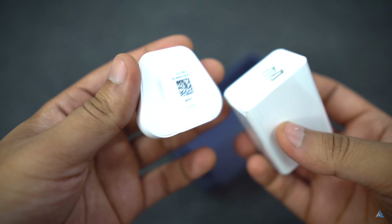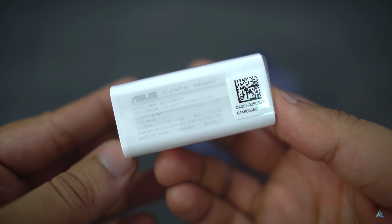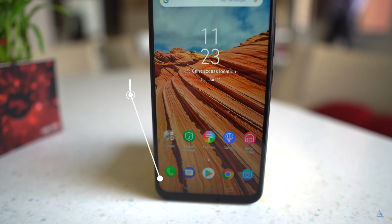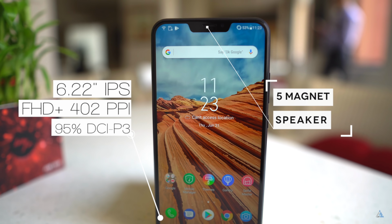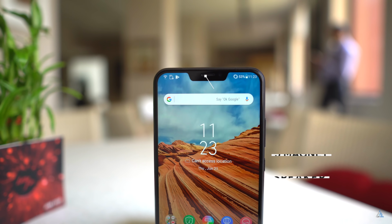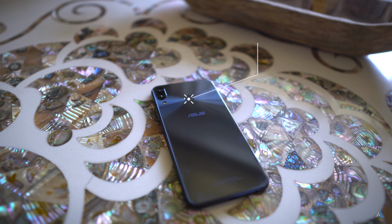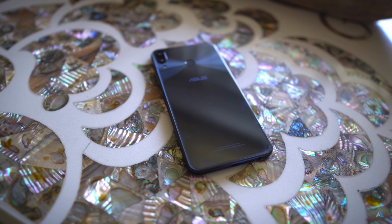I particularly liked the charger design, and what else I did like was the fact that you can charge the Zenfone 5Z using any Quick Charge 3.0 supported charger and it would charge as fast as this one. It comes with a 6.22 inch IPS LCD display, Full HD plus resolution, 402 ppi, supports wide color gamut, has a 5 magnet speaker in the notch up there. That's very good. The sound is crisp and clear. 12 megapixel plus 8 megapixel cameras at the back, fingerprint sensor at the back along with a dual tone LED flash and a glass design which is really shiny and glossy.